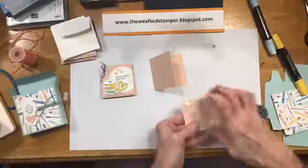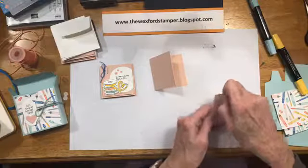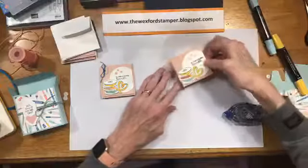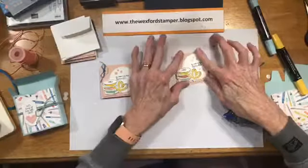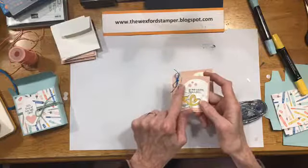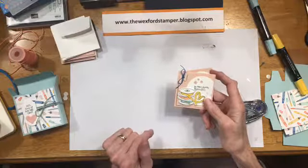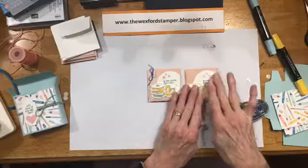All right, so now I've got 4 dimensionals on the back here. I'm going to remove their backings, and then I'm going to adhere that to the front of the card. And that's how easy that is to make. Now I didn't add, but you can see here, and these are from the embellishment kit, I added a little paper clip and a little bow using the baker's twine. So that would be something I would add there to that one.